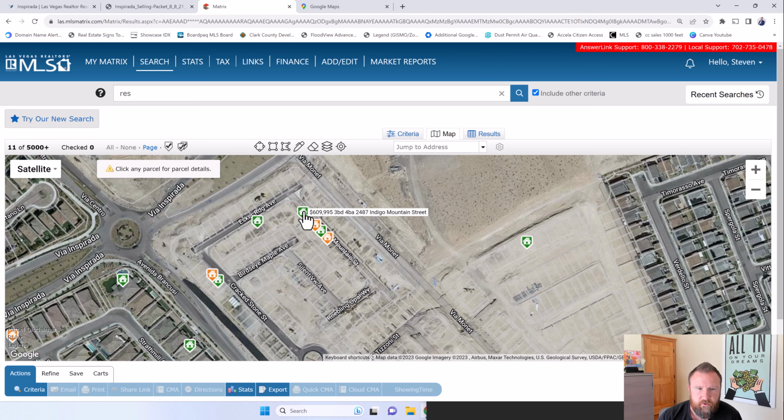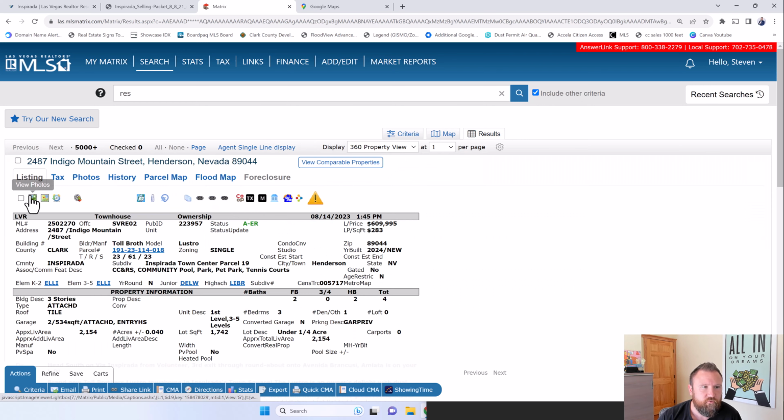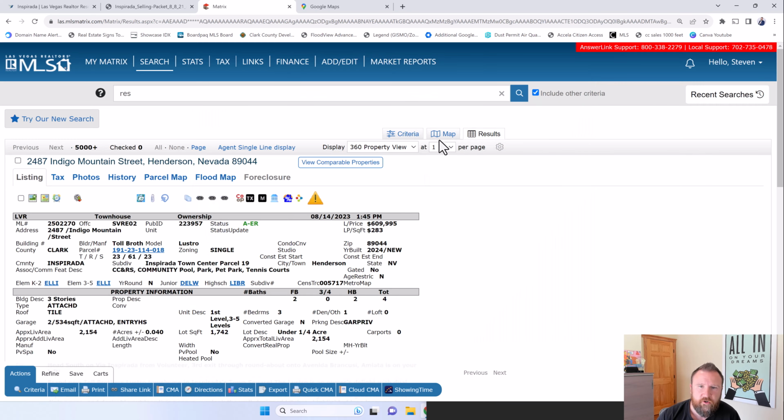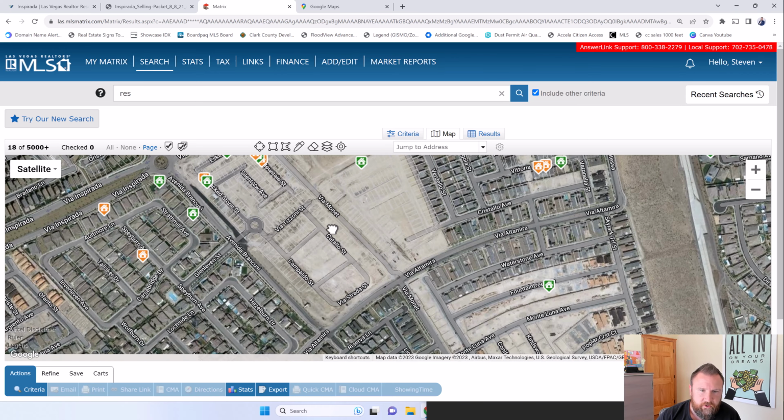So let's look at this. Look at the pictures that you have on here. This is pretty neat. Look at how modern and cool this is. This is 3-story Toll Brothers project townhomes. Very cool. 2-car garage underneath, and right next door, right over here, this is going to be a Tripoint community that is townhomes as well.